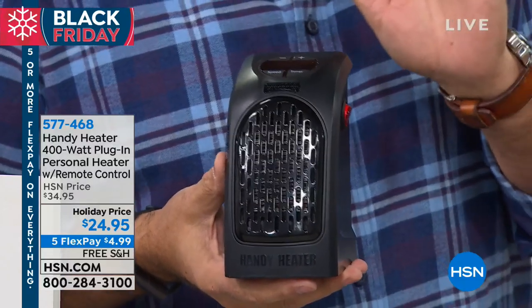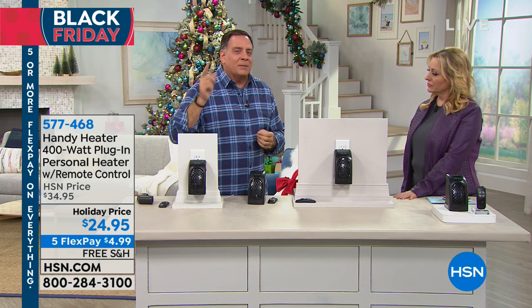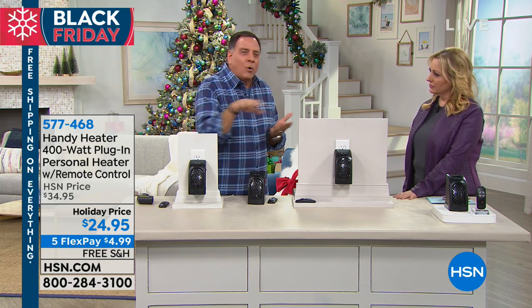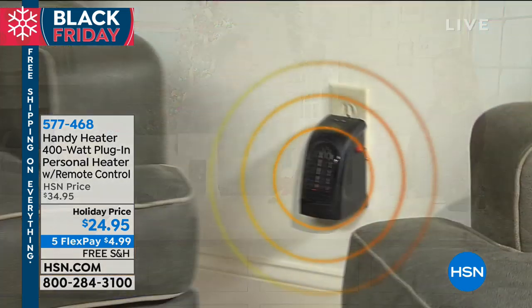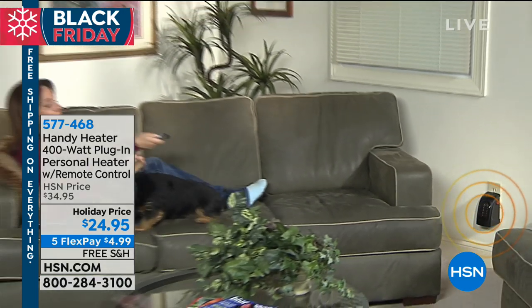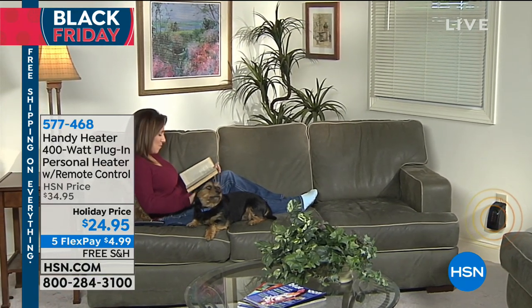I always tell people, if you're cold in your house and you turn the thermostat up, think about it this way. If you boil a pot of water, do you turn on all four burners on a stove or just the one you're using? Just the one you're using. So if you're in one room and you just want to heat where you are, that's where the handy heater comes in. You want to see something really cool? Yes, I do. You see how she's sitting there, and it's warming her right where she is. It's absolutely wonderful for that.